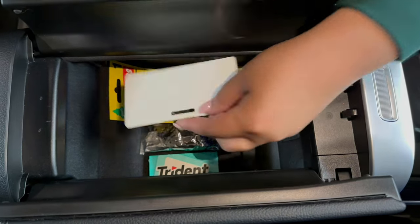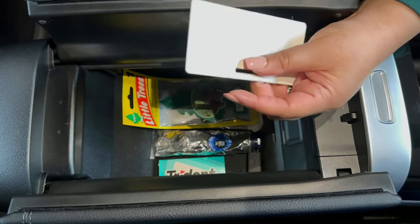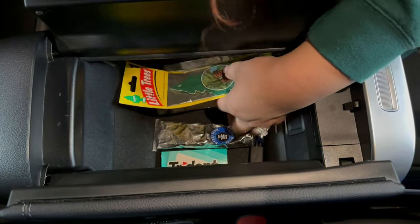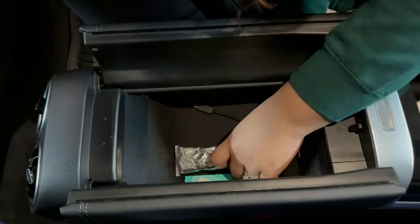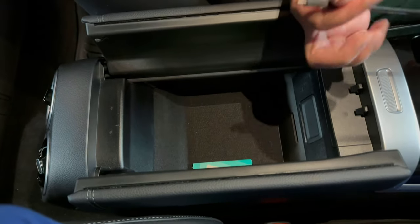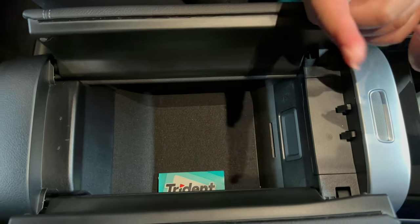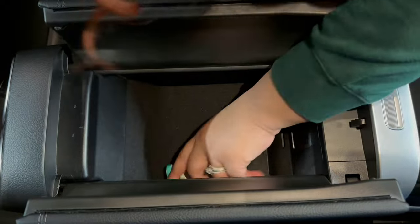This is a little piece that will let me into my building's garage. Yeah, I have some little trees. Hand cream. This is an adapter piece if I want to use that USB-C charger for a Virgo USB charger. And then lastly, some gum.